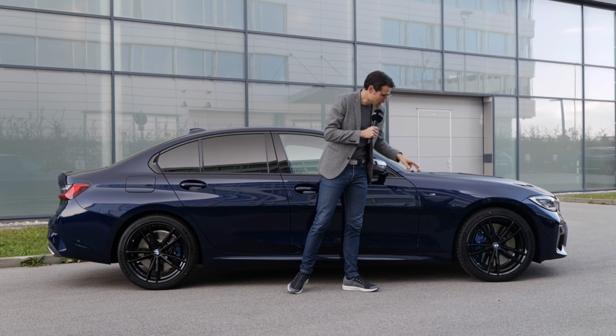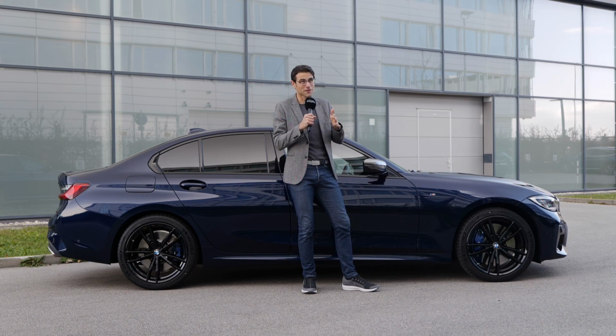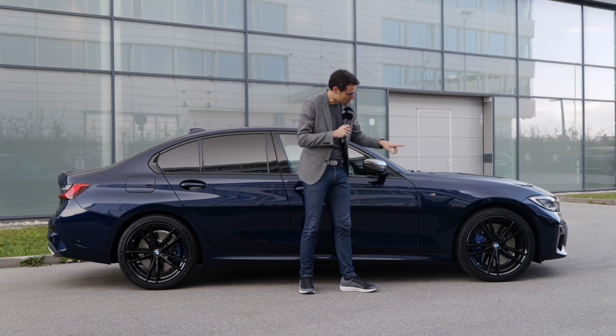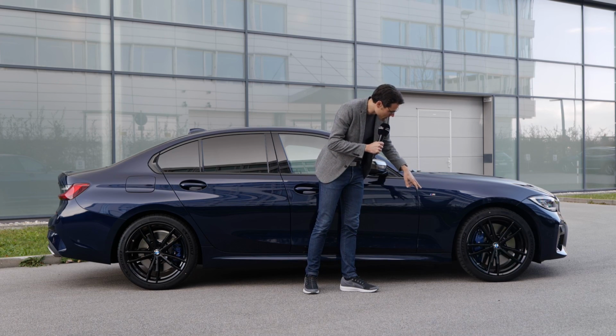Then 18-inch wheels would be standard for the M340i. It's always come M340i, yeah. But I'm doing my best here, really. Then 19-inch wheels, those are the ones you can see here. That is even an option for this model, but you always get bigger brake discs to have a little bit more performance, also with the blue accentuations.